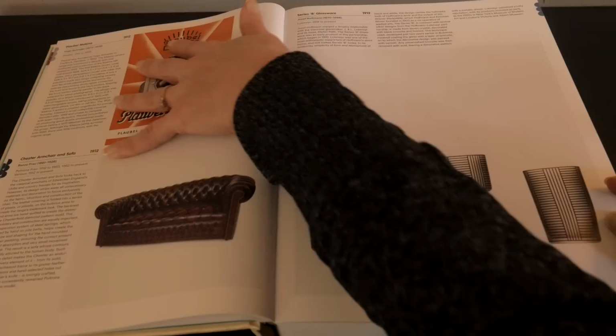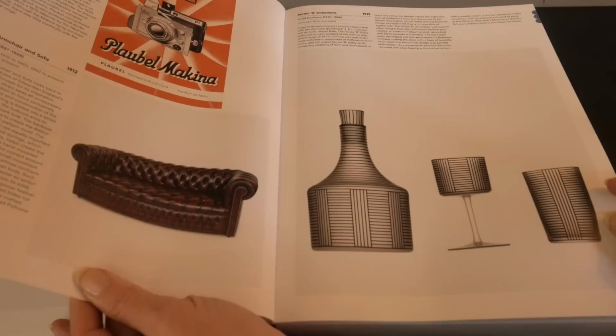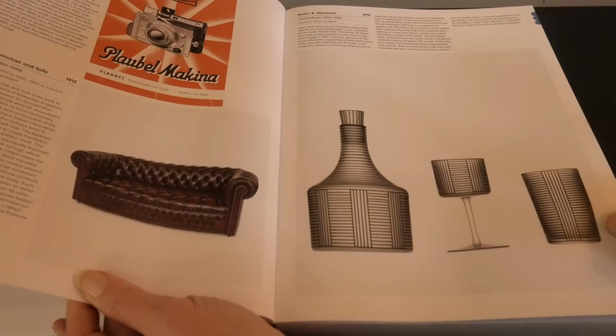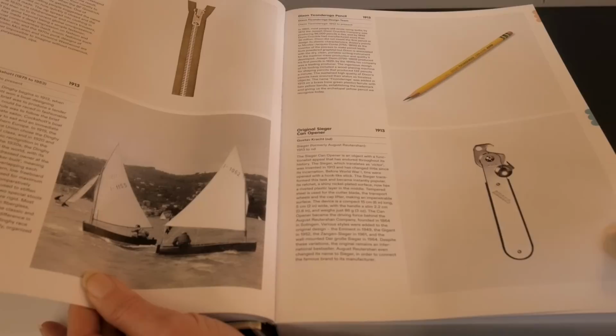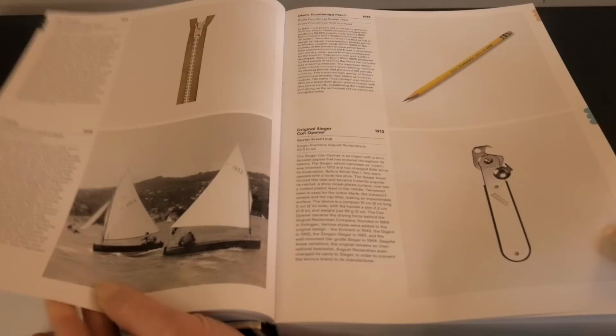Here we have a set camera, plowable machina. It's a type of camera. And in 1912, Chester armchair and sofa. Series B glassware. Zip fastener, 1913. The zipper was originally intended for use on shoes.